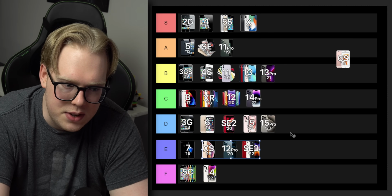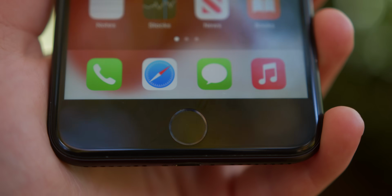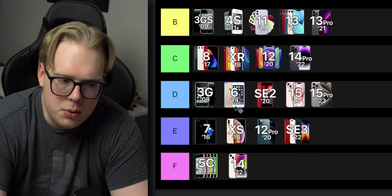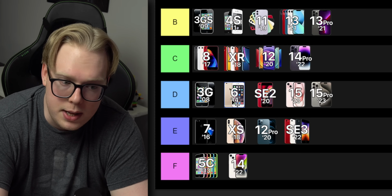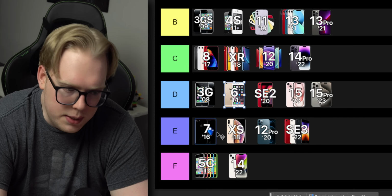Like, the removal of the headphone jack alone, I think, is worthy of making it lower than some of these other devices. And yeah, the 7 Plus with the telephoto lens, really great. The capacitive home button as well, I forgot about that. Overall, E tier I think is probably pretty darn fair. I know having it lower than the iPhone 6 might seem weird, but it's easy to forget just how hyped people actually were for that larger display size, so it's fine. We're gonna go with E tier.